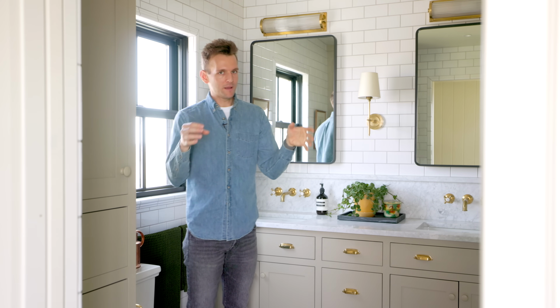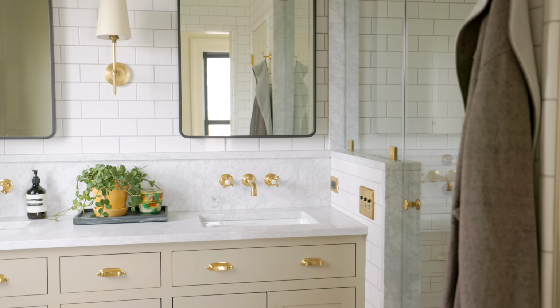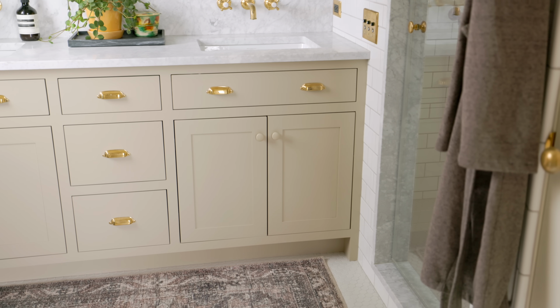I am someone that has always felt you can maximize any space even if it's small. This is a small bathroom by today's standards. For me, it's perfect. I don't need a massive bathroom, I just need it to work well, and that's what this one does.